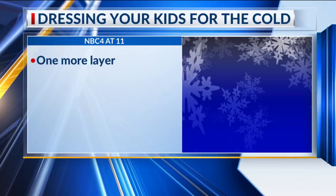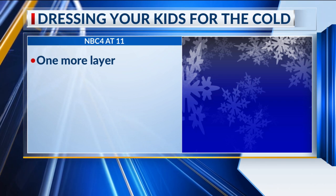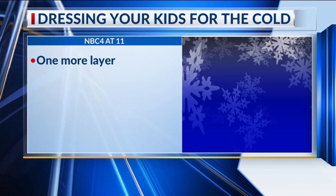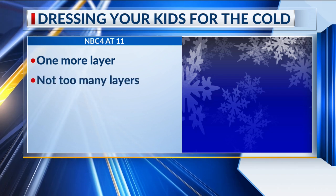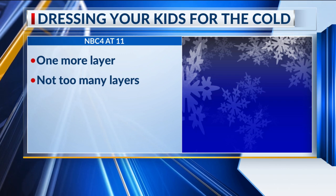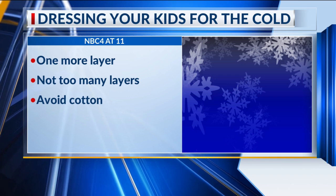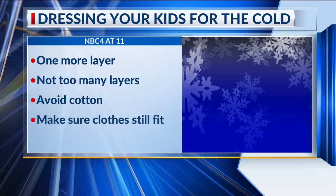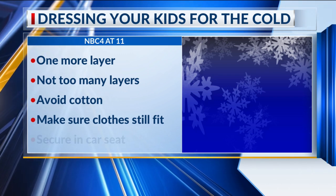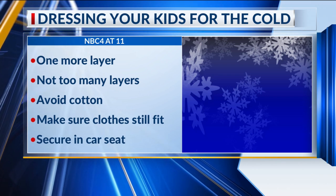Baby, it's cold outside and you need to dress your children properly. The rule of thumb from the American Academy of Pediatrics: put babies and children in one more layer of clothes than an adult would wear in the same conditions. Not too many layers, though. Excess layers can make your child sweat, making their clothes wet. Also, avoid cotton, which can absorb rain, snow, and sweat. Plus, it may be tempting to squeeze your children in last winter's clothes, but make sure their coats and boots still fit. And make sure your children are properly secured in their car seats. Multiple layers can loosen the harness.